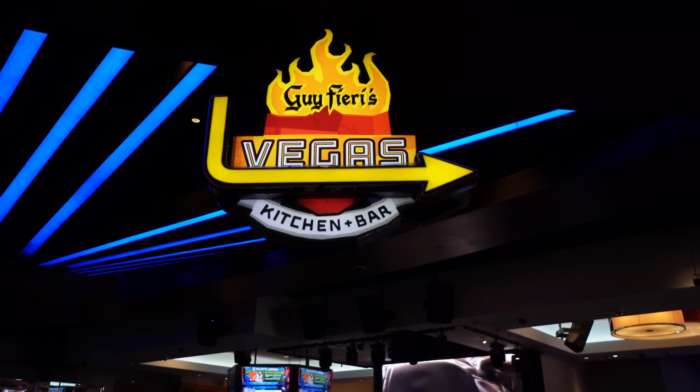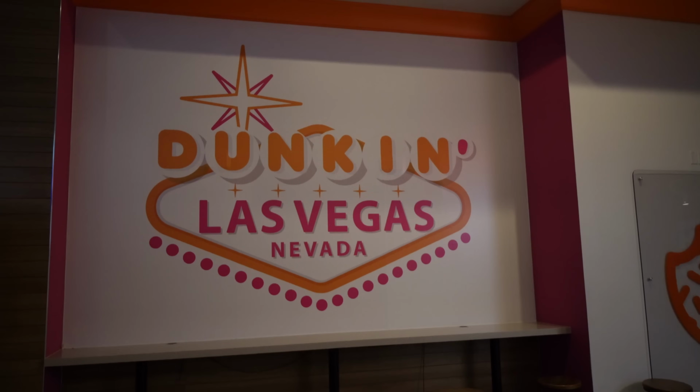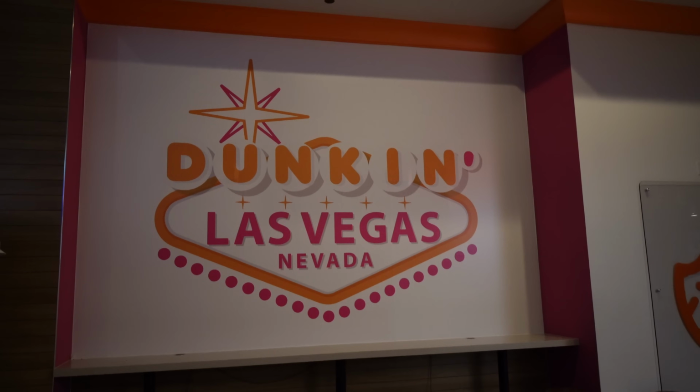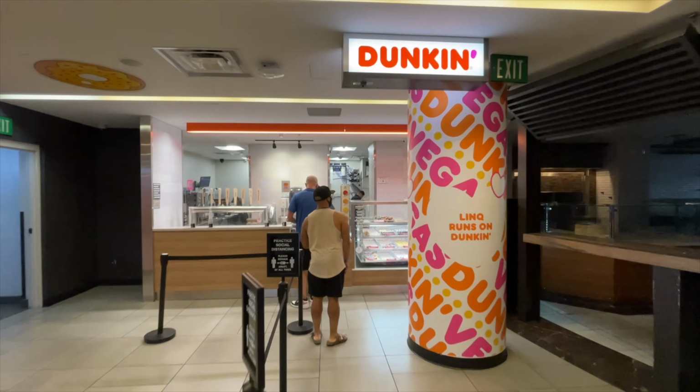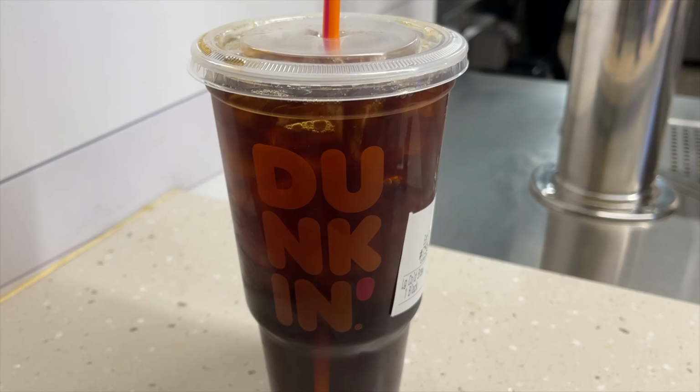Right behind me is Guy Fieri's Vegas Kitchen, and it is right outside of the LINQ between Harrah's and the LINQ near the Carnival Court. This is the entrance over here. We're gonna show you a few places. Now, I've been having Dunkin' Donuts for the last couple of days. The LINQ actually has 2 different locations, one on each end of the casino. So if you're looking for Dunkin' Donuts, they have 2 of them there.